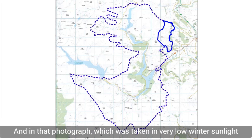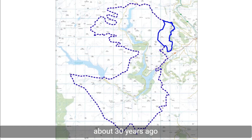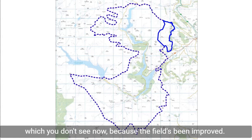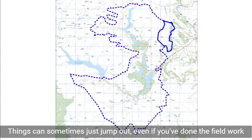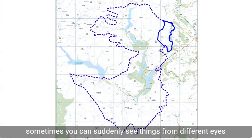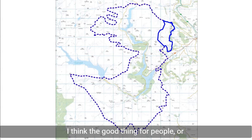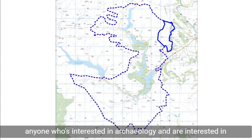In that photograph, which was taken in very low winter sunlight about 30 years ago, there's very clearly a Bronze Age ring barrow in the middle of the field, which you don't see now because the field's been improved. So it's even that sort of thing. Archaeologists can be surprised even if you've done the fieldwork. Sometimes you can suddenly see things through different eyes, from a different angle or a different light, and it changes.